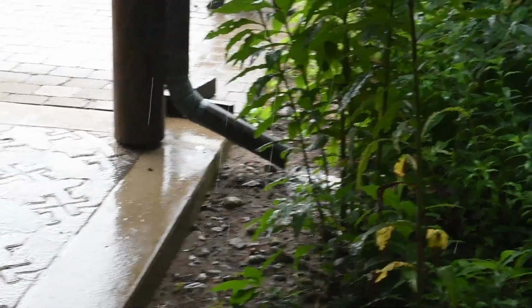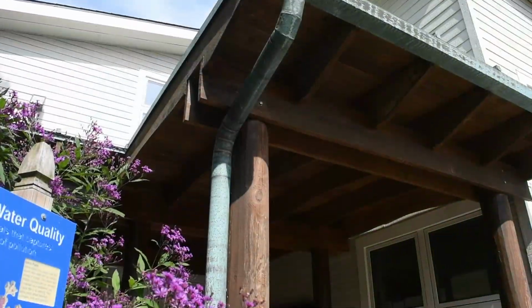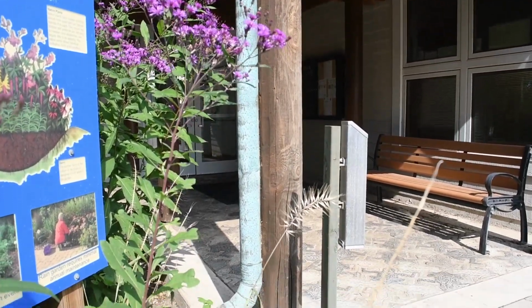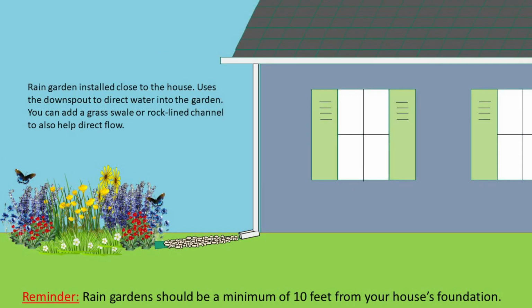Before you begin to build, the last thing you will need to decide is how to direct the highest runoff flow to your garden. When you are installing a garden close to your house, you will want to take advantage of the downspouts attached to your gutters. Depending on how far the garden is, you may need to add an extension so that the runoff can reach the garden. You can also build a grassy swale or a rock-lined channel to direct the flow.